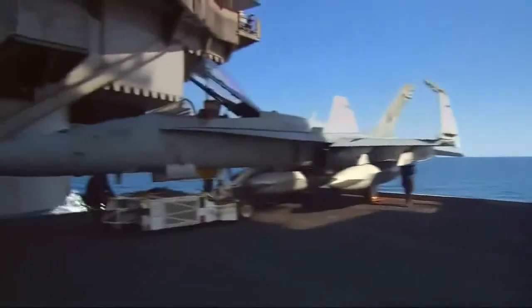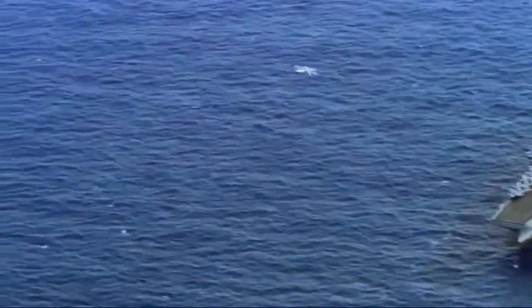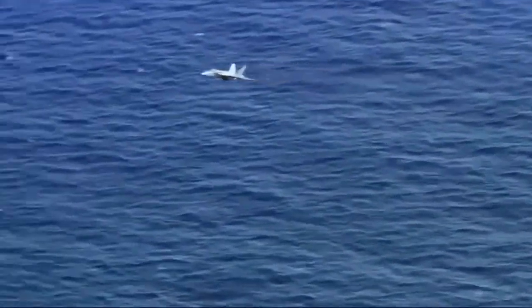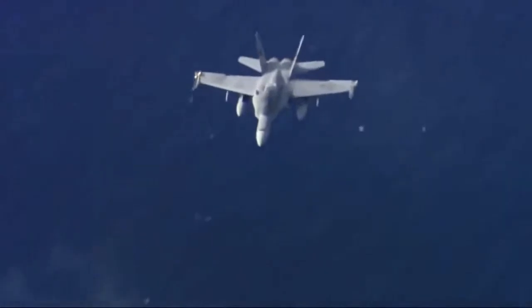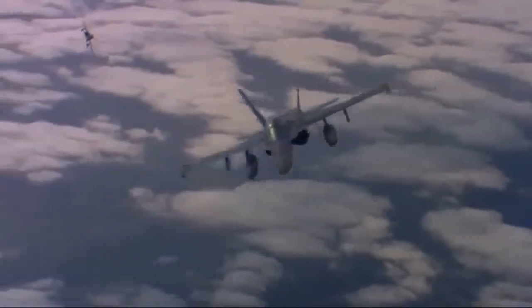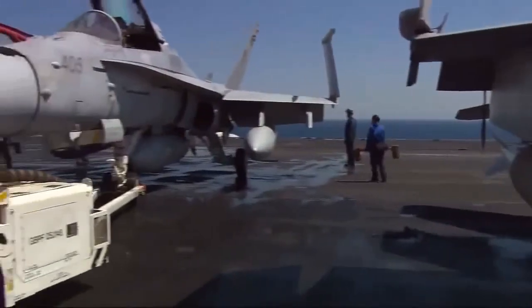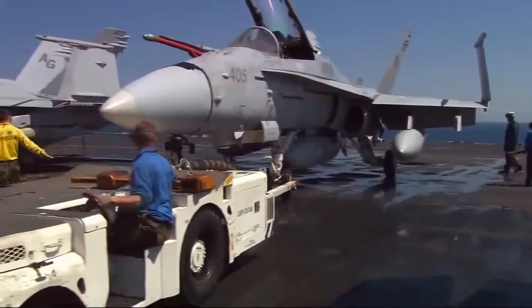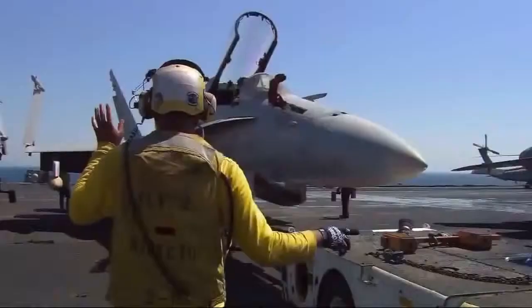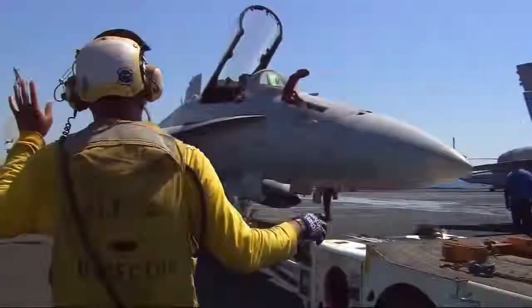Compared to the Tomcat, the smaller, leaner Hornet almost looks fragile. But the F-A-18 is anything but dainty. Since its first deployment, this powerful jet has flown thousands of successful combat missions. One of the F-A-18's greatest strengths is its reliability. The F-A-18 contains 50% fewer parts than the F-14. And fewer parts means the plane is easier to maintain.